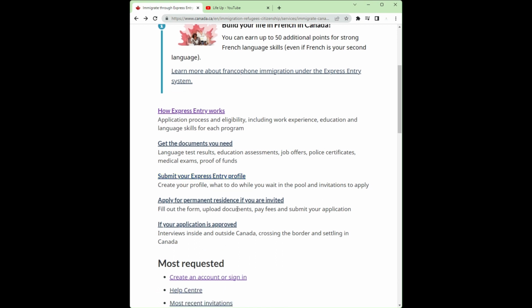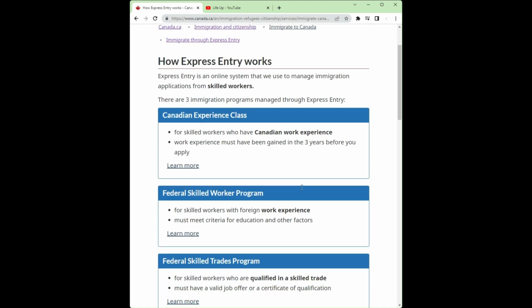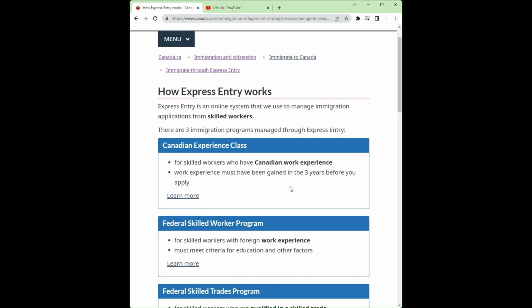So if you are in the eligibility criteria and you are selected in a month, if you put in your application in a month, it depends on when the draw will be made. So it could be a maximum of a month, you could be selected. And then you'll be invited, and then within 2 months, you have to put in your permanent resident application. And then I think within 3 months, you're supposed to be in Canada. Yeah. So let's see how it works. It's very simple.